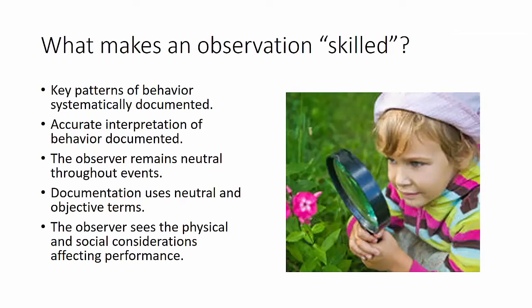What makes that observation skilled? So we're great at task analysis. That's one of our skilled traits. So being able to document that systematically, being able to interpret those data in an intelligible and valuable manner, and being able to situate that interpretation and analysis in the larger context of physical environment, cultural, social context.